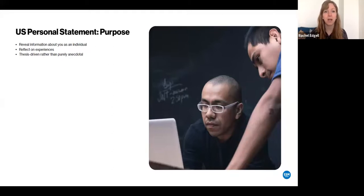I'll show an example later and go into a little bit more detail about the actual content. But I think, again, it's really important to have some sort of thesis. So the student should not be just rambling about their life in this essay. You don't want to just choose a story that sounds nice, but that doesn't necessarily have a point to it.